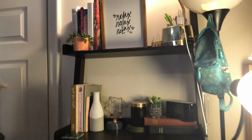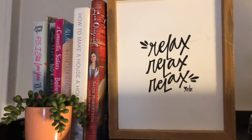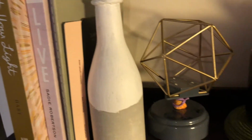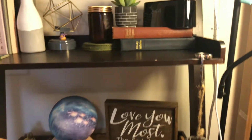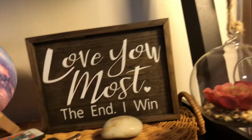On this side I have this shelf. I have it decorated a little bit. I like to keep this lamp up here so at night I can read or whatever. And I just have some books and some decor. I also have this super cool alarm clock, which I love, and then a Bible and a hymnal. I have this little moonlight and some other random signs and stuff.